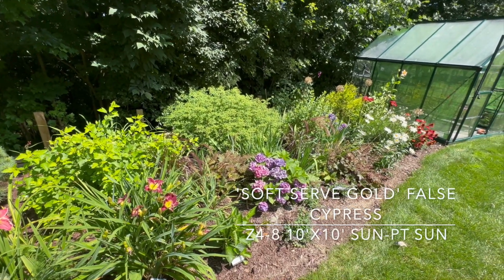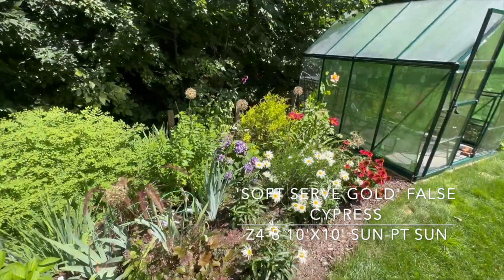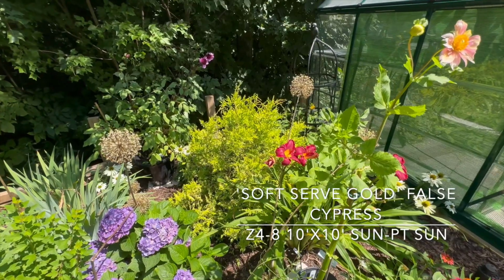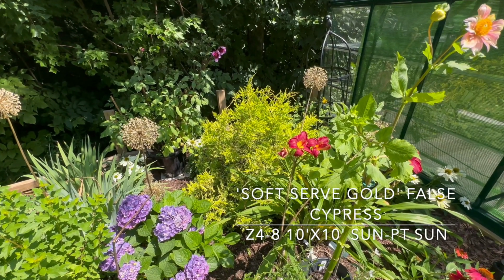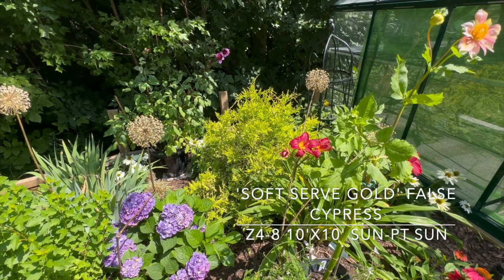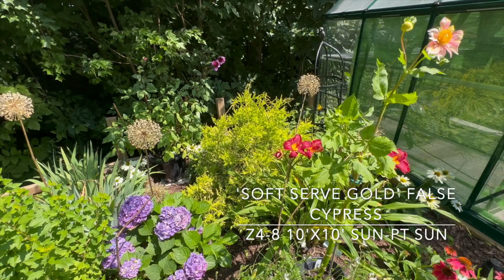So you can see in this bed that I actually have a lot of pops of that sort of yellow-green chartreuse. So back over here, I have a Cypress, Piscifera called Soft Serve Gold, hardy in zones 4 through 8, can get 6 to 10 feet tall, and 5 to 6 feet wide. You can prune it in the spring. I'm going to keep the size controlled a little bit here. I don't want a 10-foot shrub here.